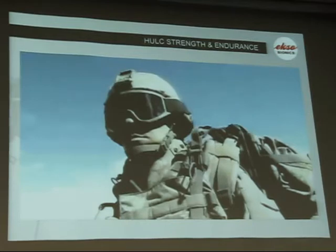Is that backpack just the power supply still? No, the backpack's just weight. So dead weight. Okay.